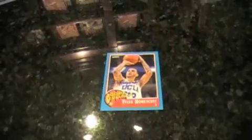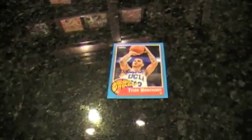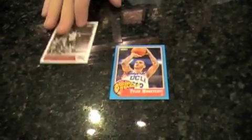They had uncut sheets of those on display at the National, and they look fine, but they look better when they're cut, for sure. And my third autograph in this mini box is a Tyler Honeycutt. Rookie Sensations. Mark Jackson, Grandmama, Larry Johnson, Clyde Drexler, and Julius Erving base card.